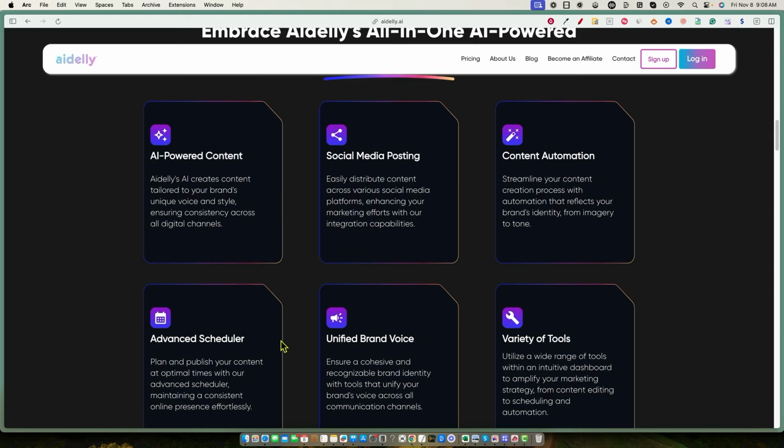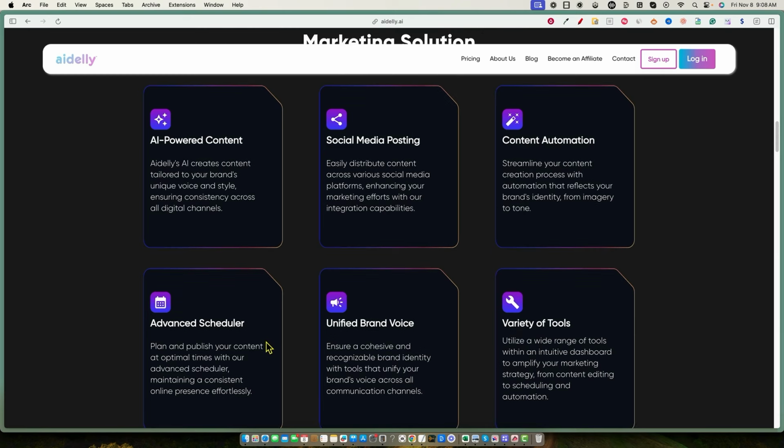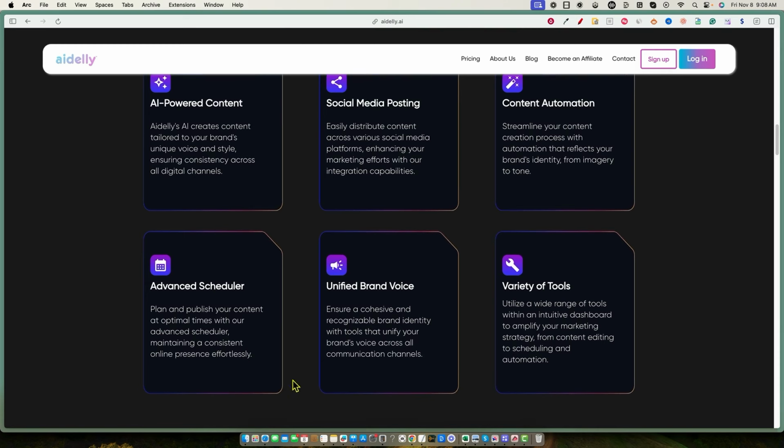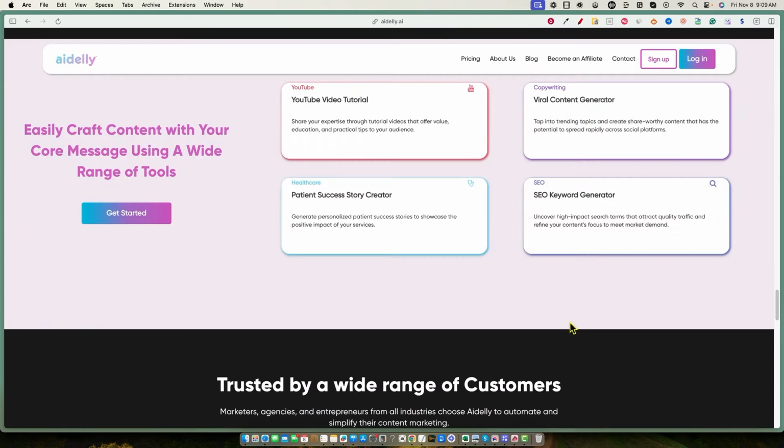Content automation, advanced scheduler: plan and publish your content at optimal times with our advanced scheduler, maintaining a consistent online presence effortlessly. Unified brand voice, talking again about recognizable brand identity with tools that unify your brand's voice across all communication channels and a variety of tools. And they explain how it works and so forth.